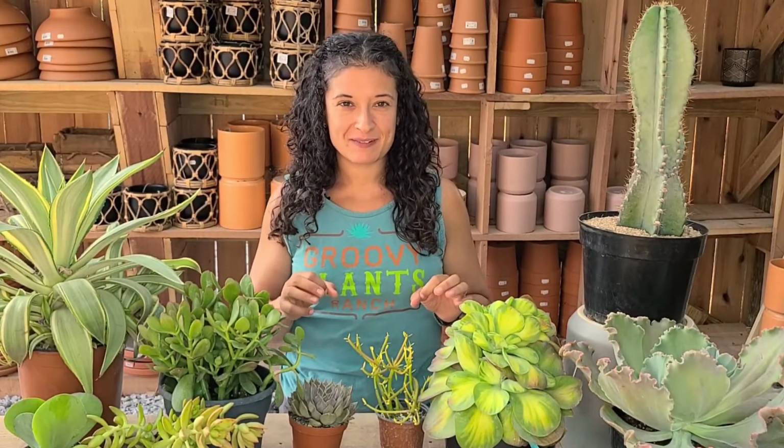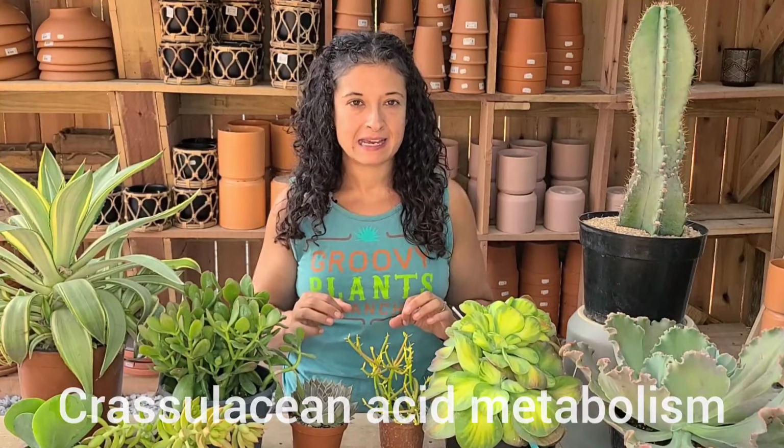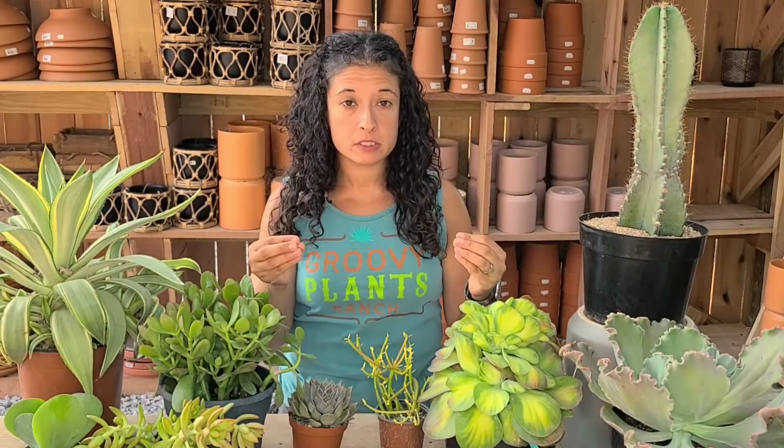And here's a science fact for you. All succulents do something called Crassulacean acid metabolism, or CAM, which is just a fancy word to explain the fact that they actually take in the sun during the day but keep their stomates closed, and then at night is when they clean the air and breathe out oxygen.